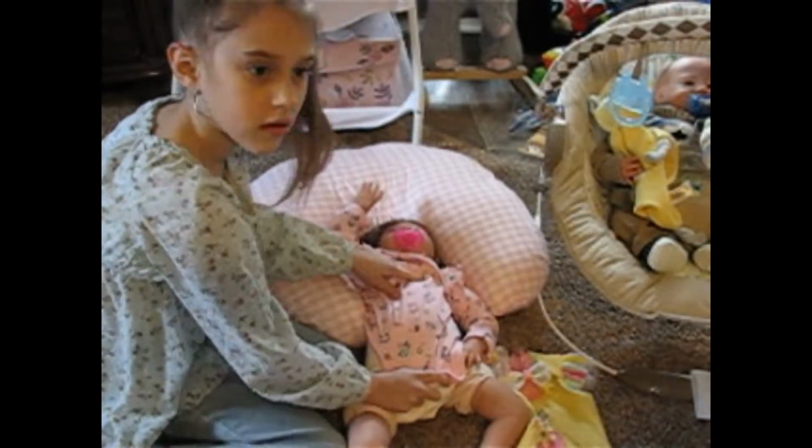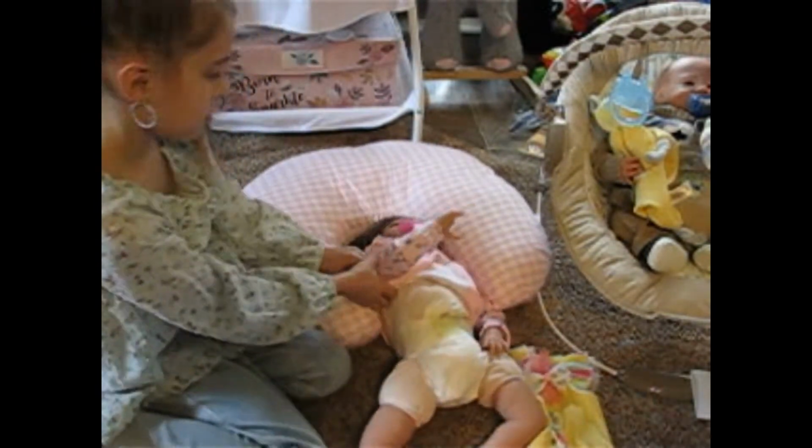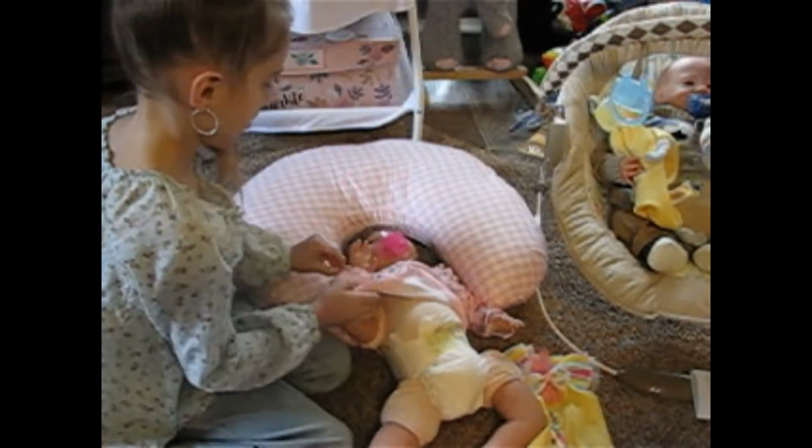And she also has the onesie that actually matches it. It's long sleeve and has a little ruffle detail on the top of the shoulder.